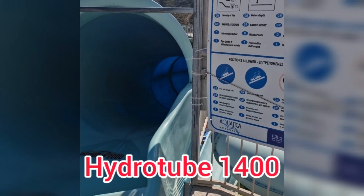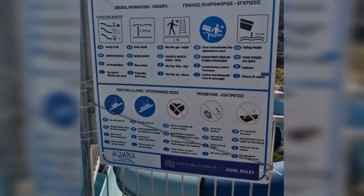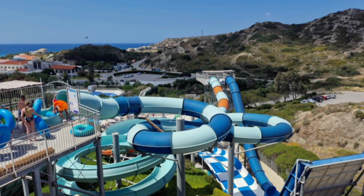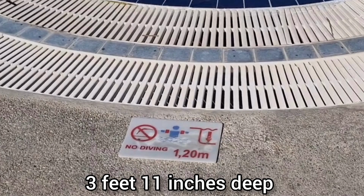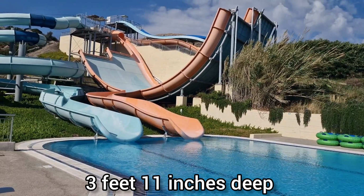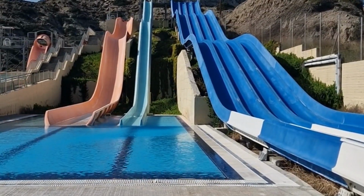Next is Hydro Tube 1400. There is no weight limit for this slide. Children can ride this one, but the water depth at the end is 1.2 meters deep, which is 3 feet 11 inches. And then we have the big 3 slides at the end.